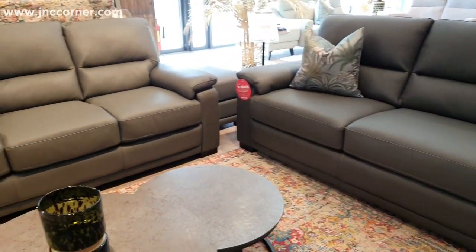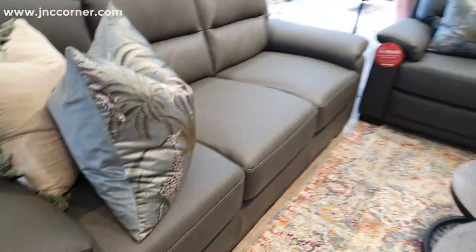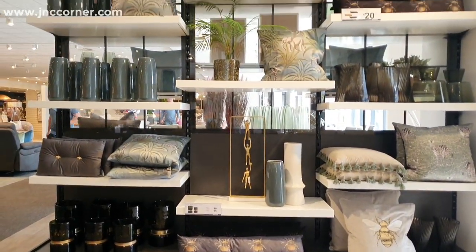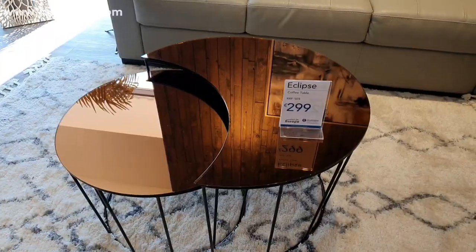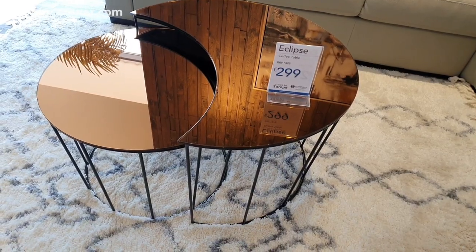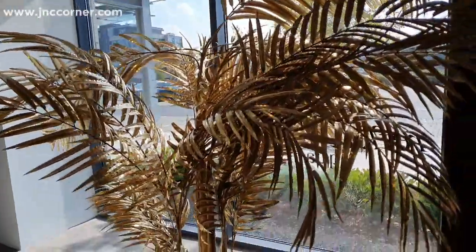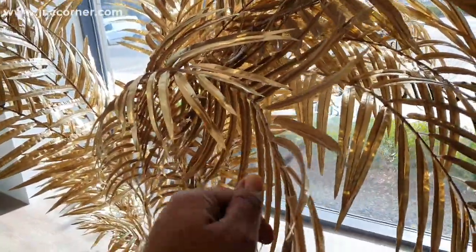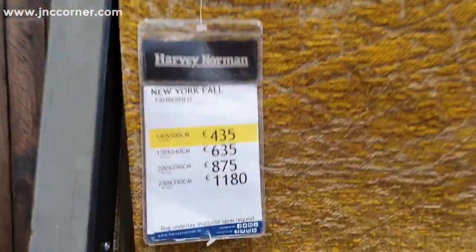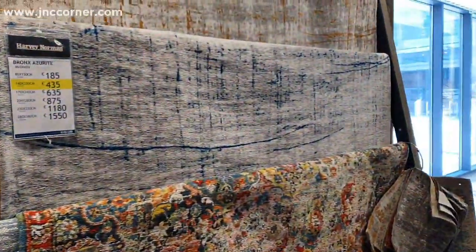Oh, this chair, I like this chair. It's so simple to look at and so compact, so clean and tidy. And lots of pillows and accessories. They also got these coffee tables, like a half moon and a small full moon table. Frames. Look at this plant accessory, it's gold color. They also have carpets, and it depends on the sizes. They're quite dear actually, but I guess they are good quality.